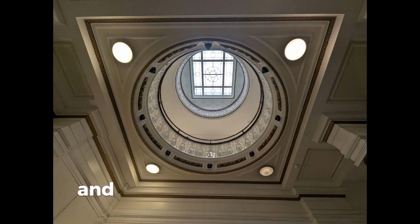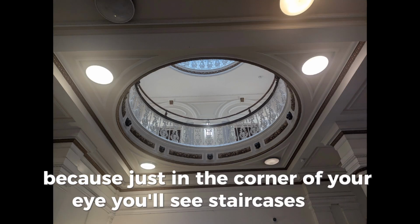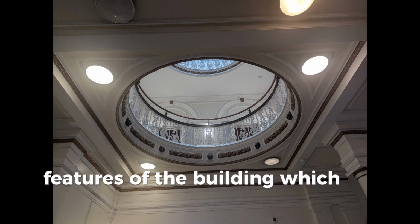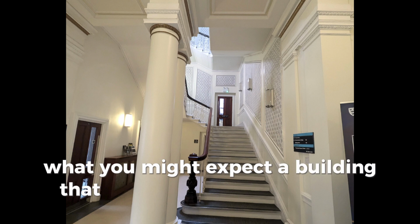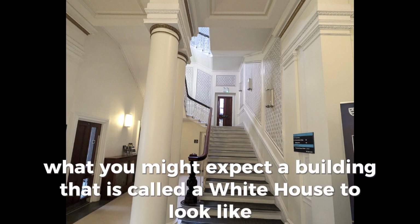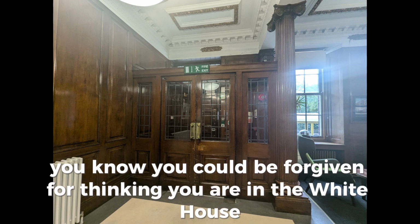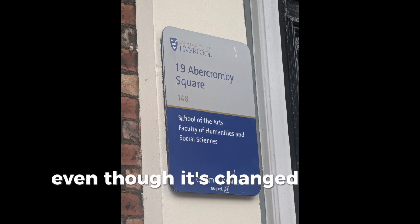And roaming around inside, you'll quickly get a sense of why they call this the Confederate White House, because just at the corner of your eye, you'll see staircases and features of the building which are not out of keeping with what you might expect a building that is called a White House. You could be forgiven for thinking you are in the White House, in some nooks and crannies of this building, even though it's changed use.